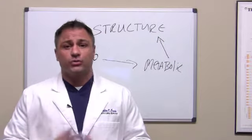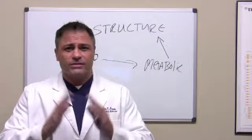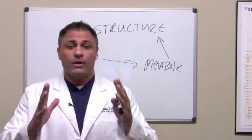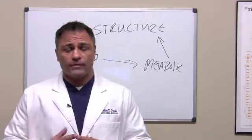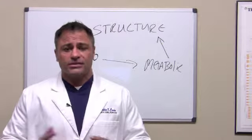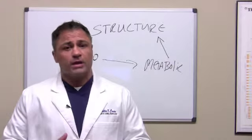We use what's called functional blood chemistry numbers. We use numbers that are way tighter, ranges that are closer, because we want to have you in the optimal range. Now, you could go and be normal if that's what you want to be, but normal is just like sick like everybody else. I suggest that you be optimal, because optimal function equals optimal health.